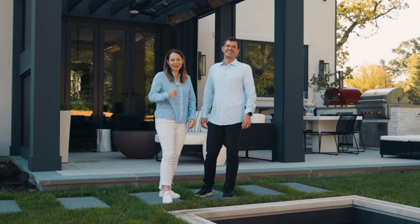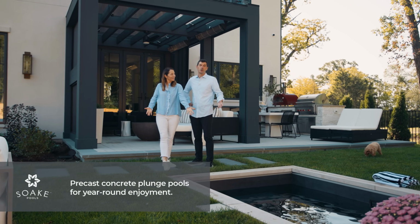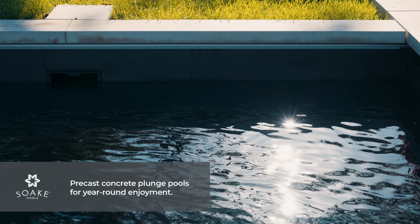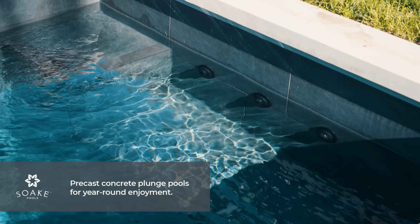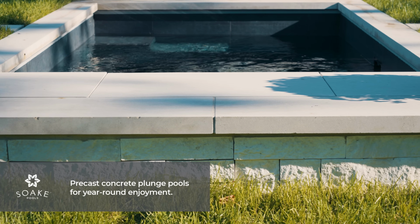We have recently become empty nesters, and so one of our most favorite parts about this house is this pool right here, right in front of you. This is a soak pool. This is a prefab concrete pool. Yep. We pre-selected our tile, so it was all done before we even received it.